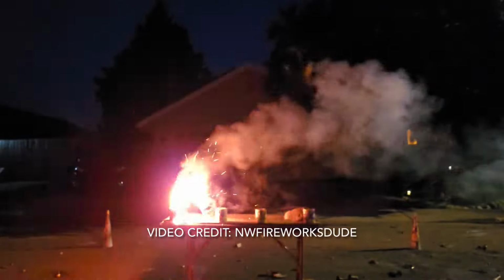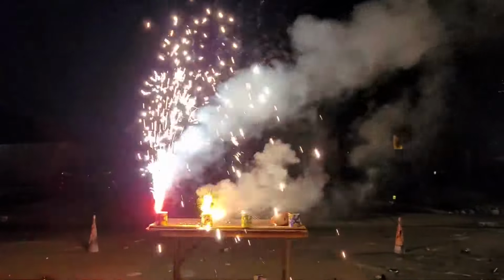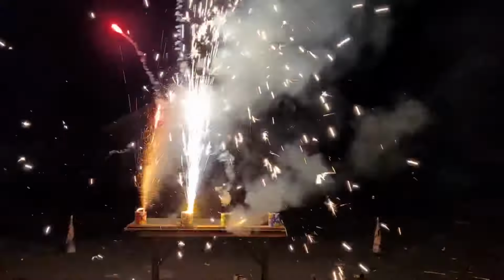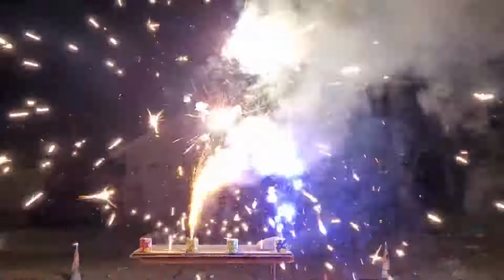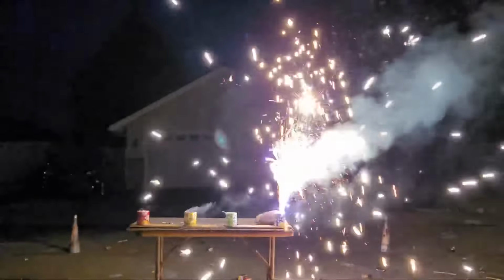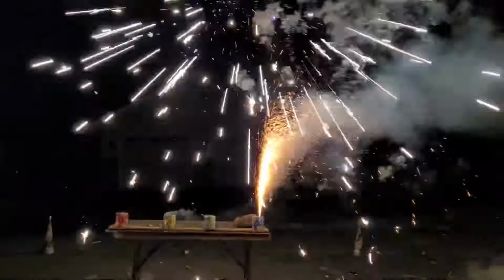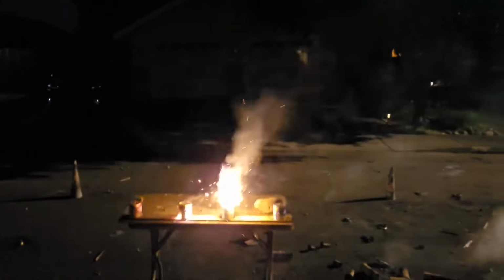Next is the Fruit Bowl Fountain 4-pack. You can see how good the color on these are. This video is supposed to be all 4 fused up at once, but one failed to ignite. But you can see how nice those colors are and how strong that crackle is. I forgot to include this in my previous videos, but here's the green one individually after it failed to ignite with the other 3.